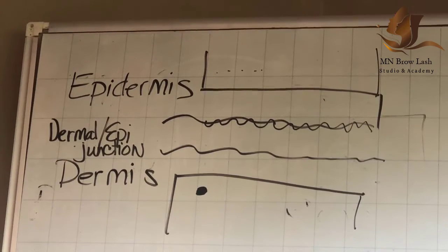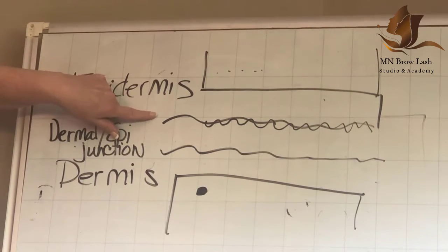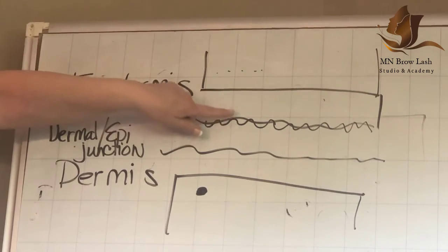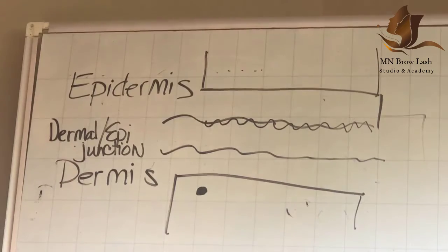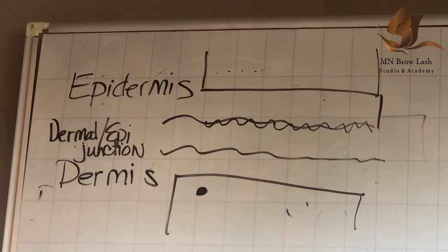And part of the reason that we do need to do a touch-up about 4 to 6 weeks later is because some of that pigment is actually going to be trapped in those skin cells down at the base layer of the epidermis and will be sloughed off. But again, our goal is to implant it in the sweet spot, and the sweet spot has little capillaries. So when we are working in the sweet spot, we're going to get tiny little blood drops, okay? And that's going to show us that we've reached that dermal epidermal junction.